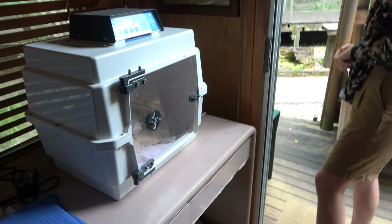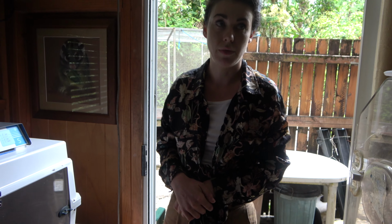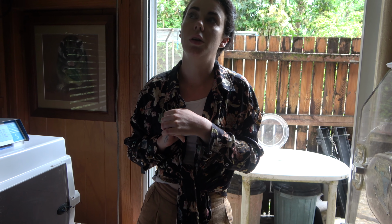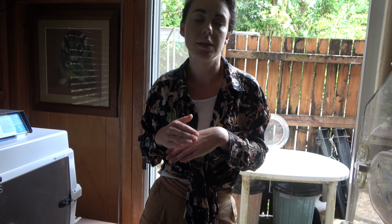So did their mama bat drop them, or what happened? Yeah, those two would have been dropped, or mum's gotten a fright and let go or something. Most of our other orphans, though, have crashed in the evening, and mum hasn't returned for them. So mum, we are suspecting, has been shot somewhere or is caught on barbed wire or power lines, because apart from death, there's really no reason that a female bat won't return to her baby. They are the most dedicated mothers.